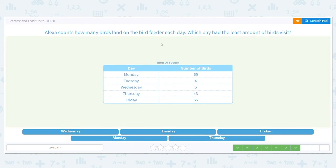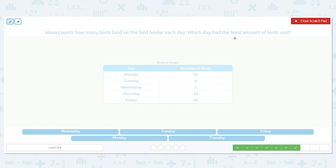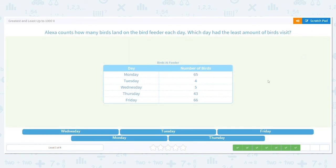Alexa counts how many birds land on the bird feeder each day. Which day had the least amount of birds? We want least amount, so lowest. 65, 4, 5, 43, 66. Because we want the lowest, let's get rid of the high numbers. 65 is high. What else can I cross out? Really anything with double digits, so 65, 43, and 66. Look, that leaves us with 4 and 5. And because we want the least, which is lower, 4 or 5? 4 is lower, so that means Tuesday she saw the least amount of birds.